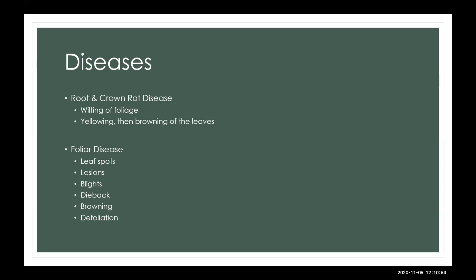Diseases that we'll see within houseplants, you can see root and crown rot disease. Signs and symptoms of that would be wilting of the foliage, yellowing, and then browning of the leaves. So root and crown rot can be caused from overwatering. Heavy potting soils or poorly drained soil can pose a problem as well for this disease.